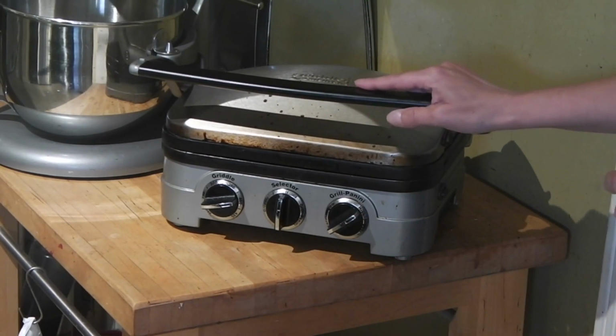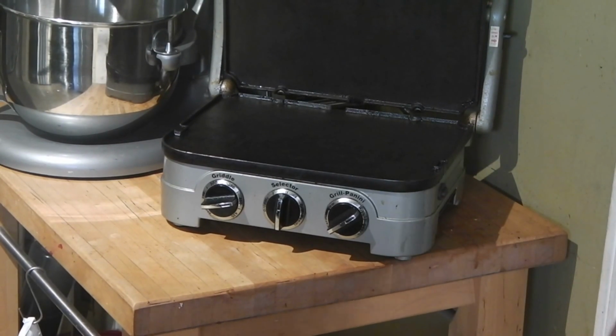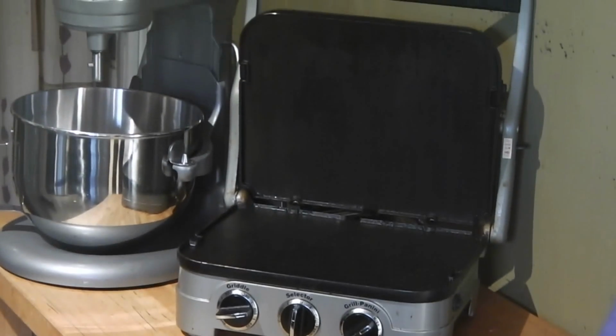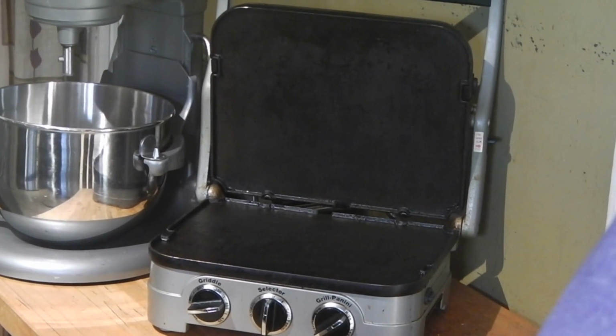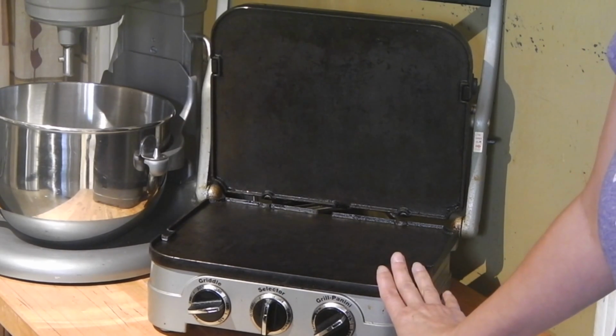Now, I'm going to go into details about why I love this machine. This was actually gifted to me. I had been looking at it for about a year, and somebody decided to give it to me as a gift, which I know this is an expensive machine. It's not cheap. I think it's about $150 here in Canada.